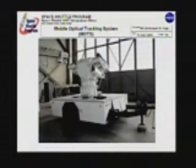This is a MOTS, a mobile optical tracking system. This unit is remotely operated. We use it at camera site UCS-7, which is inside the blast danger area, so this camera has to be remotely operated. So we use this one system in that location.